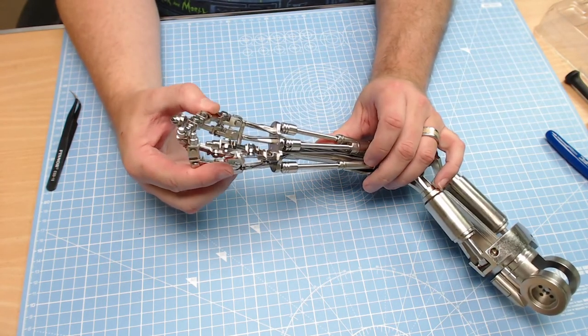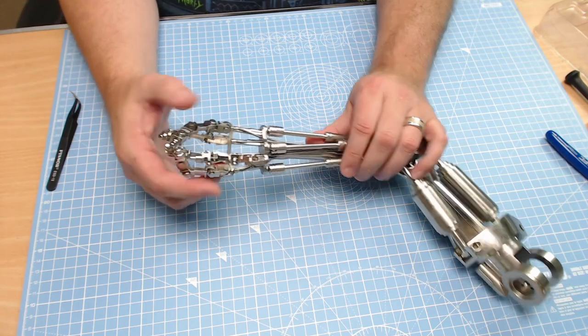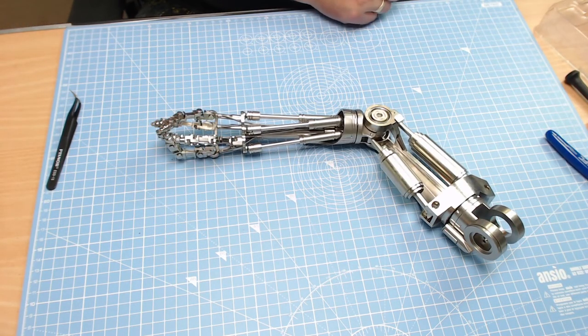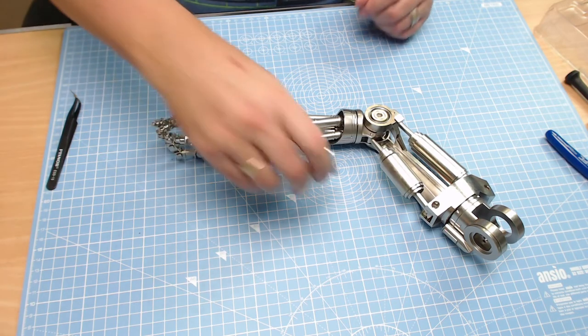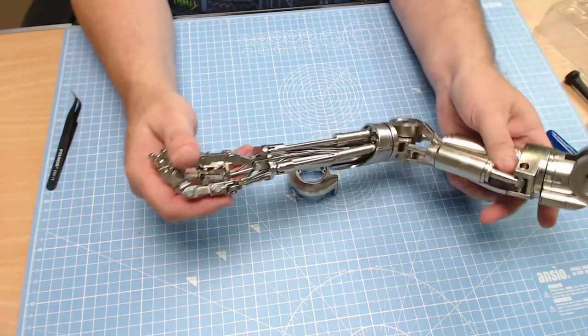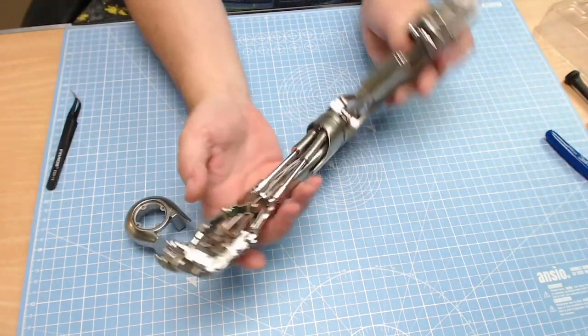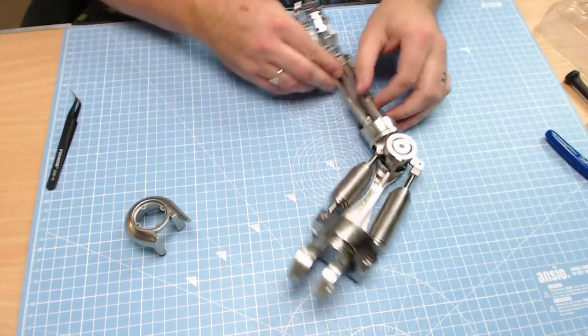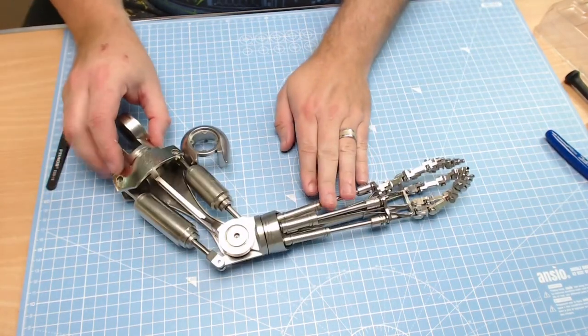That is now in place, looking just like that. And once we've done that, I believe that's it, isn't it? Yeah, we don't actually use this. That's the top part of that. But that is that all into place there. Looking pretty cool. So we've done one whole arm. Pretty cool. There we go. God, we got there in the end. Those springs are really hard. Really hard to do.